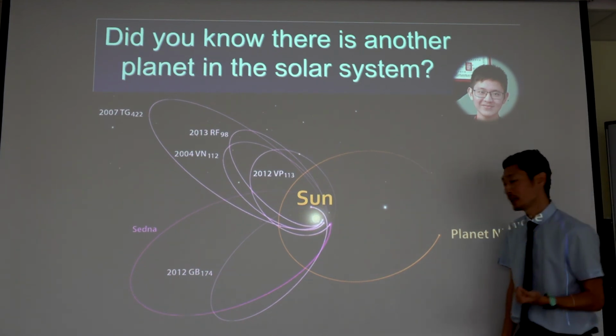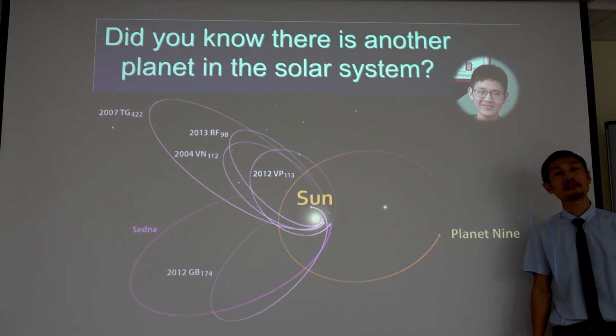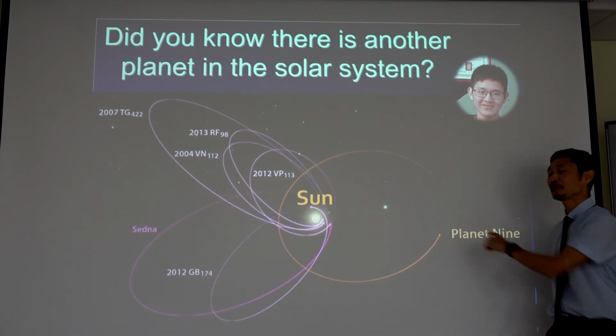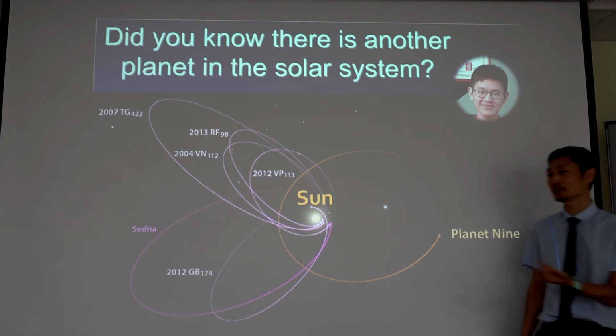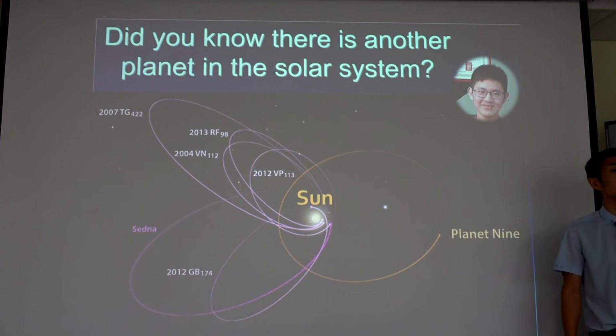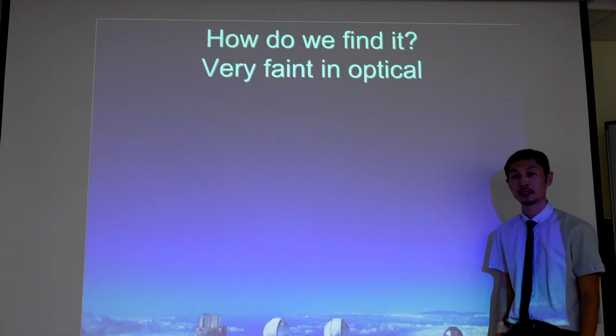But the problem is this Planet 9 is very difficult to find because it is very faint in optical. It is about 700 AU. Neptune is 40 AU or something, right? So it's 20 times farther away. So it's very faint in optical, and very difficult to find. So how do we find it?